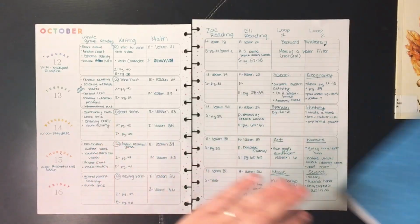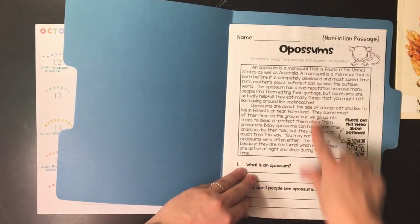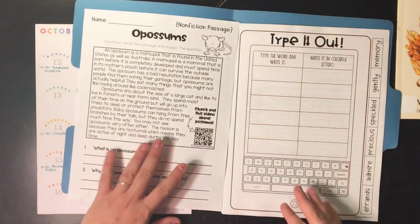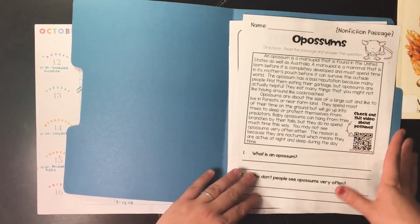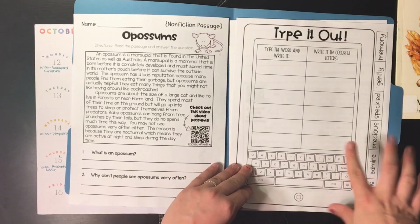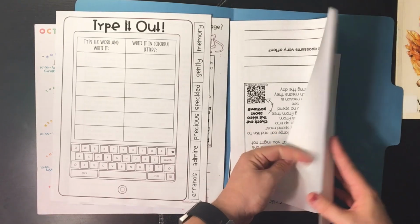And then on Tuesday with that same book, we are going to be doing a nonfiction possum passage. And what I do is my 2nd grader reads this to my 1st grader, and then he can answer the questions, and they love these videos. They do this little activity with the vocabulary words. This is going to be my other son's.